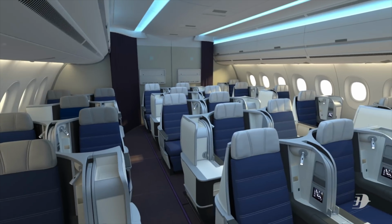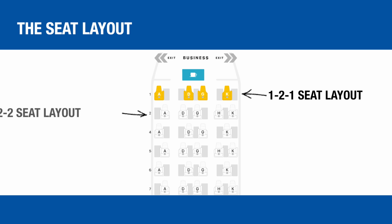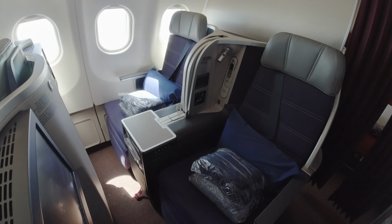Malaysia Airlines have a very unconventional seat layout when it comes to business class. The first row is a 1-2-1 layout, followed by a 1-2-2 in the second row. I would always recommend the throne seat whenever possible, but if you're traveling with a partner and you prefer to sit together, it's best to avoid the seats by the window, as they are terrible to climb out from.